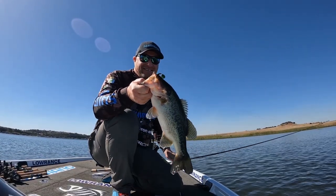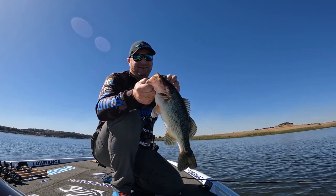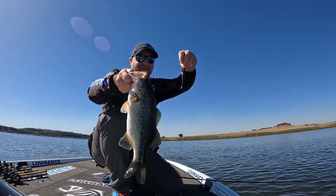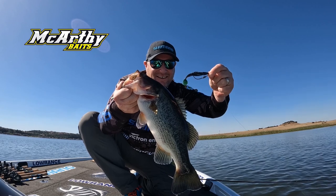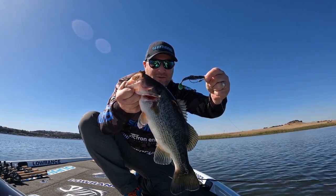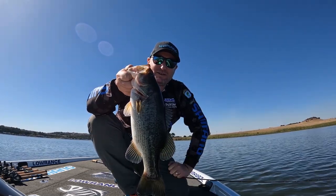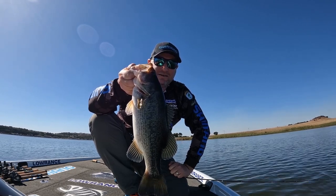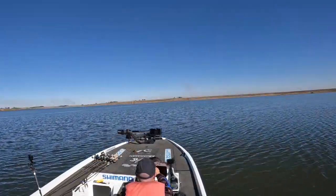Here we go, finally fish on the boat. McCarthy's paddle tail doing it again. This fish crushed this bait, fishing it slow on the bottom in the weed. Nice Bronkhorstspruit fish. Perseverance always pays off. These fish are healthy, really good nick. Very excited about this one. Very nice fish. Right, let's head off to the next spot.